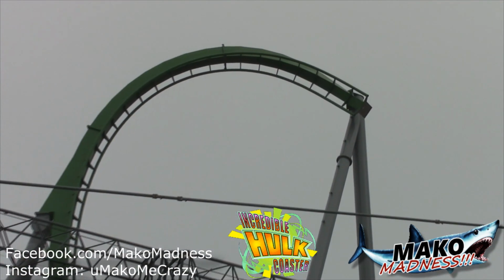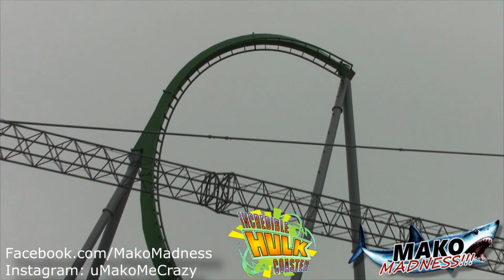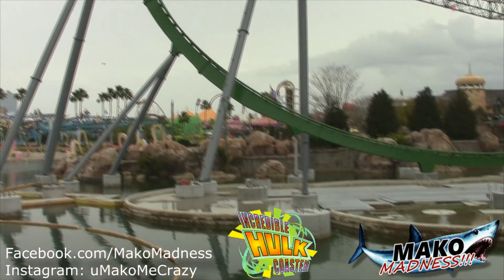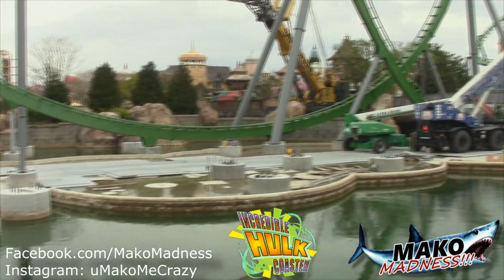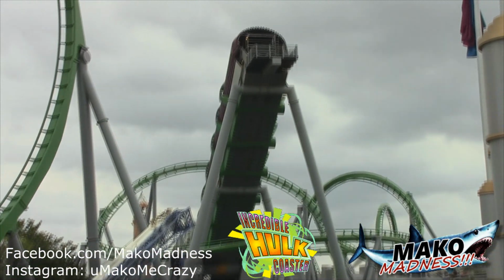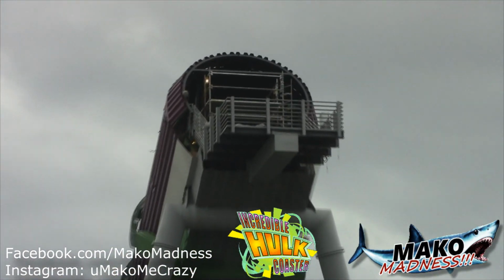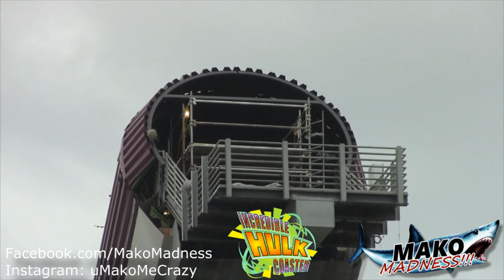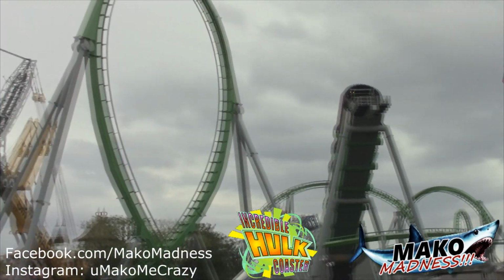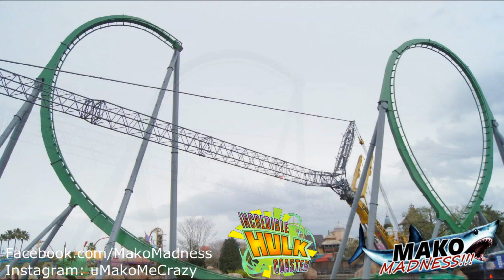I was actually surprised that they got this up. I was not expecting any more work this past week. But sure enough, here it is. And of course we have that I-beam and other footers just waiting for the other track pieces. The launch tunnel is looking good also. Nothing else really has changed though. Still the same scaffolding, but everything else pretty much the same here, just waiting for more work.